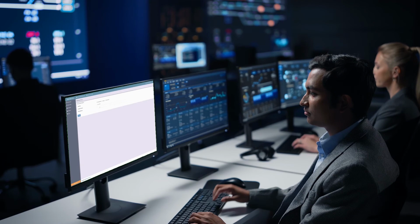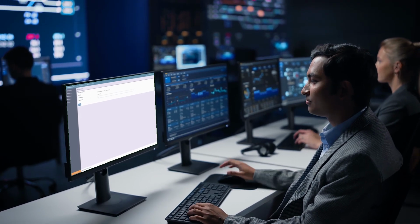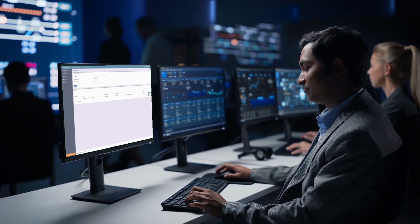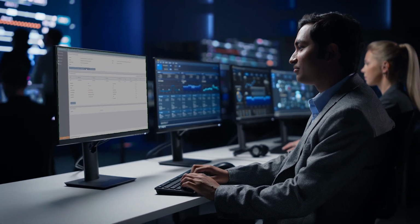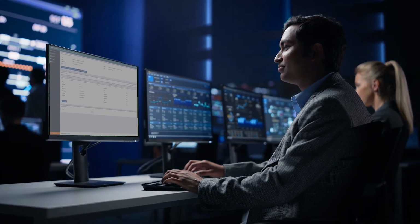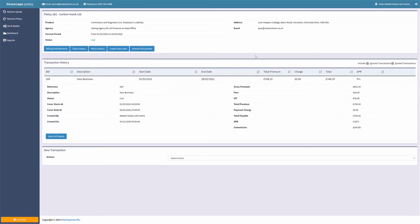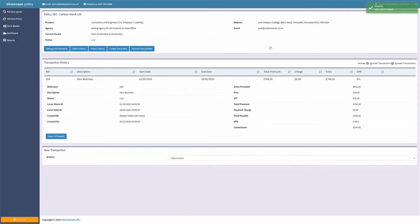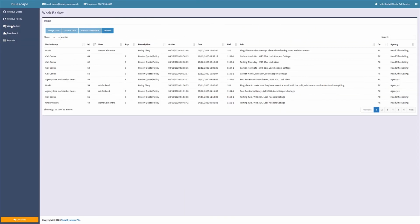If the broker has the policy document, he can look at the policy details using the number. Bluescape also offers a number of search parameters, such as postcode or date of birth, if the policy number is not at hand. The systems also allow the broker to add manual diary prompts, such as, from the options, Create Diary Note. Choose a date to make the note to ring the client to check they've received the email confirming cover and that they understand the documents. Back into the broker work basket, and there's the diary item.